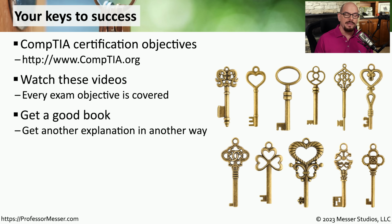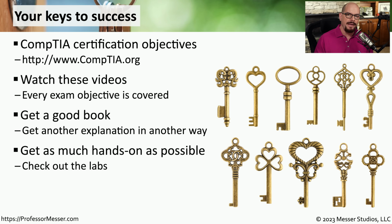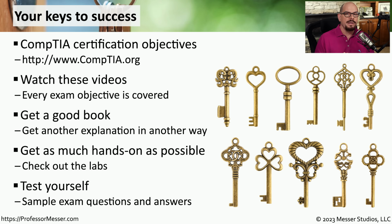I also recommend that you get a good book. We have some choices that might be good for you on the Professor Messer website, and get plenty of hands-on practice so you can try out some of these different ideas and techniques in your own time using your own system. And before you walk into your actual exam, you might want to step through a series of practice exams, and we have plenty of practice exams on the Professor Messer website for you to go through.